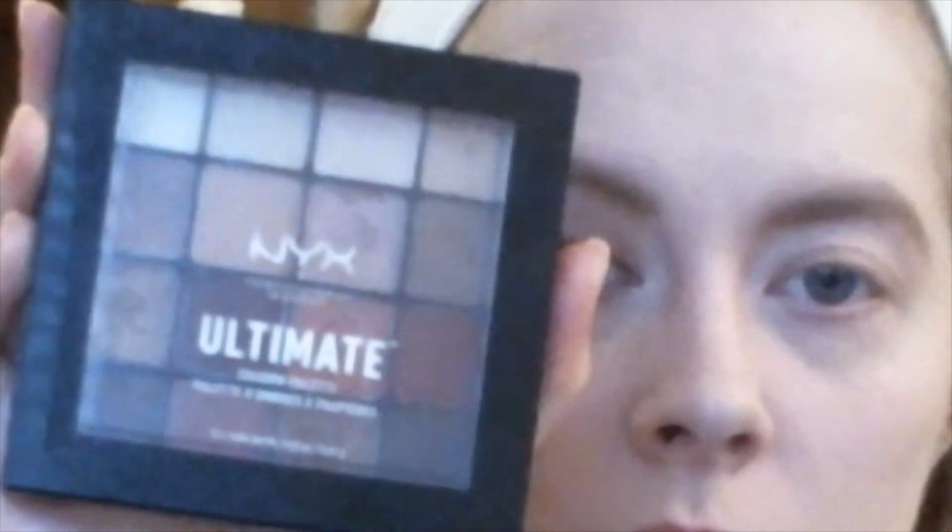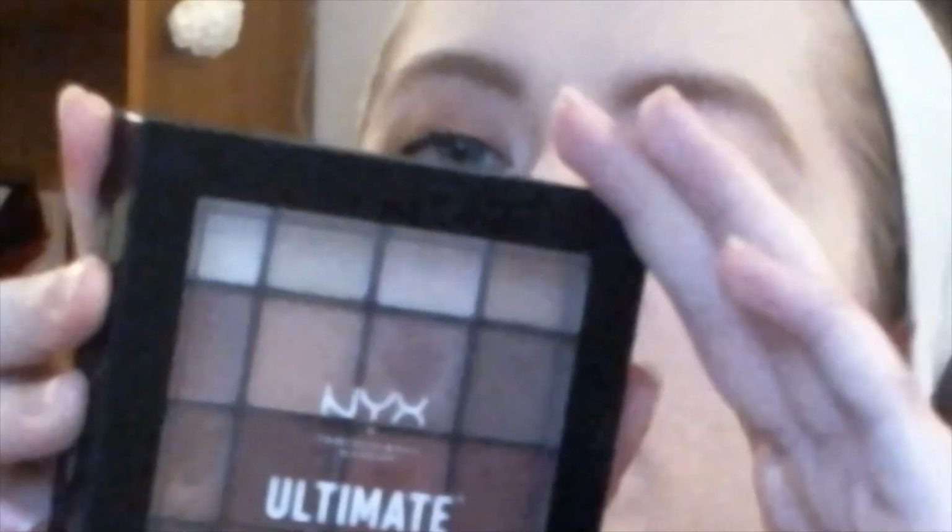Onto the lower lash line also. And for this look, I'm taking the NYX Ultimate eyeshadow palette in Warm Neutrals. I just love this. Okay, I'm taking the crease brush by BH Cosmetics, and I'm taking this taupe color, or crease color, whatever color we can call it.